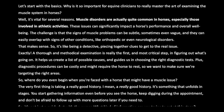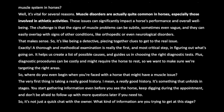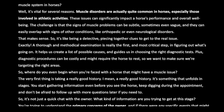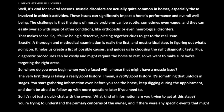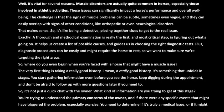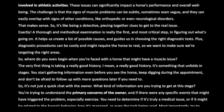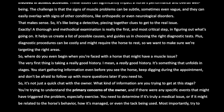That makes sense. So, it's like being a detective, piecing together clues to get to the real issue. Exactly. A thorough and methodical examination is really the first and most critical step in figuring out what's going on. It helps us create a list of possible causes and guides us in choosing the right diagnostic tests.